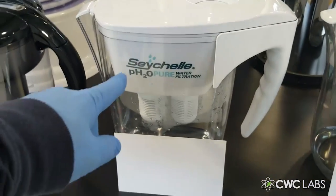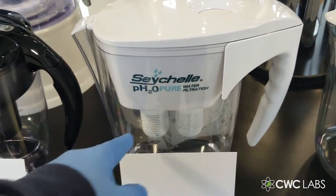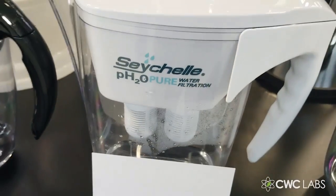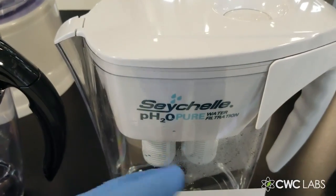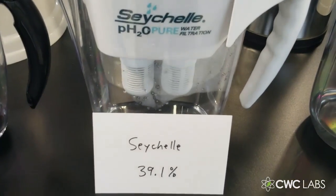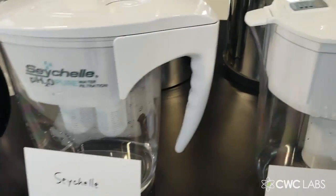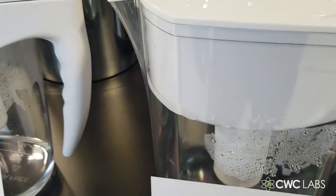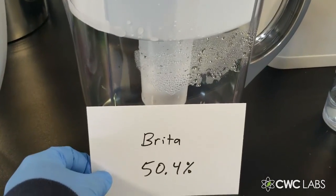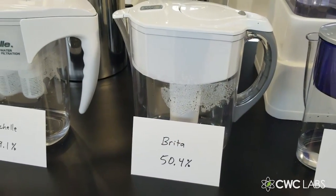Then there's a Seychelles filter here. Now we have 2 Seychelles. This is the one that has the smaller filters. I don't know what they call this. I guess PH2O Pure is maybe one of their model names, but this one removed 39.1%. Now we're starting to get into the mid-range. And then next we have the Brita water filter, which removed 50.4% in our tests. So now we're getting to about half of the glyphosate removed.